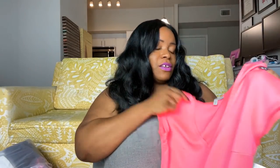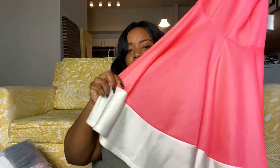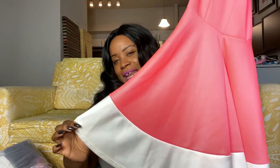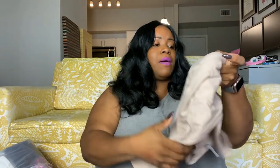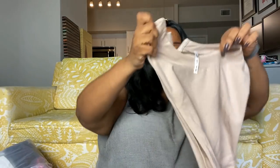This is Charlotte Russe. And I got this because again, I love the color. I wasn't a fan of this color block, but I could see how someone could love it. And so I like it. I didn't love it, but I saw how someone could love it. And I love the color, you guys see I'm all about this coral kind of color. This is a boohoo. Is this boohoo? This is Good Times USA.